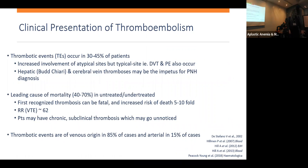Thrombosis will result in a terminal event in about 30 to 45% of patients with PNH. Most of the time, typical places are involved. So typical places would be blood clots in the legs or the lungs, which are deep vein thrombosis and pulmonary embolism respectively. But PNH is known for presenting in weird places with clot.